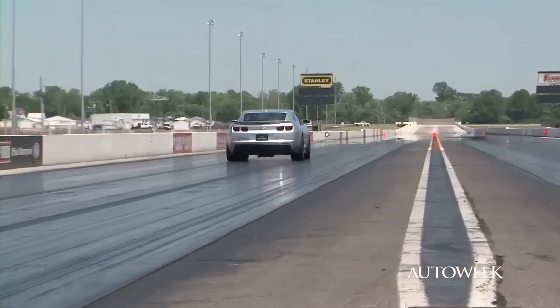So there you have it. Our quick thoughts on a couple of cool cars, the 2013 Ford Mustang Shelby GT500 and 2012 Chevrolet Camaro ZL1.